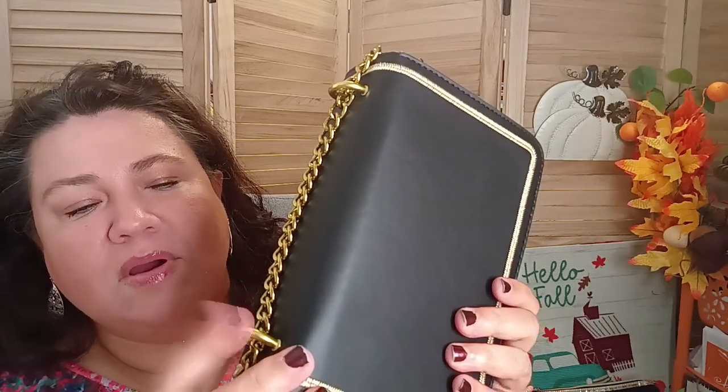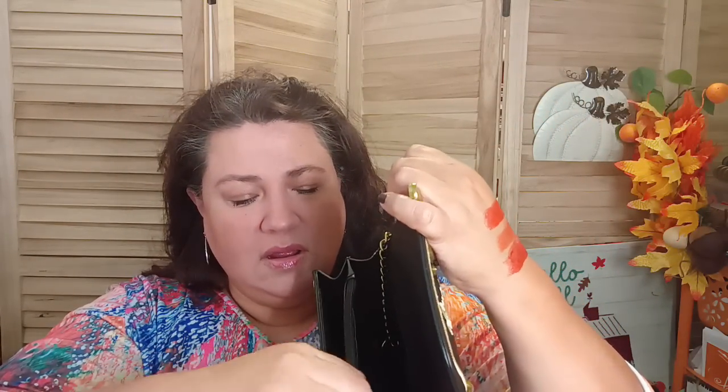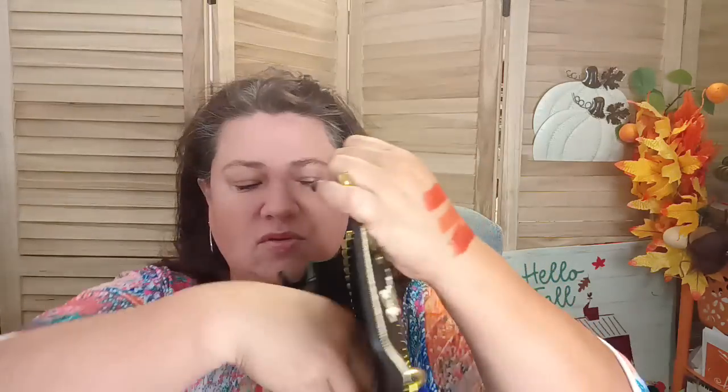And this is part of the hardware. It is very well done. I'm always a little leery about getting cheaper style purses because of the hardware. I'm always afraid it's going to rip. But this one I think we're going to be okay with. So again, same exact storyline with the opening here, the opening there, and then the middle zipper here that goes very smoothly.